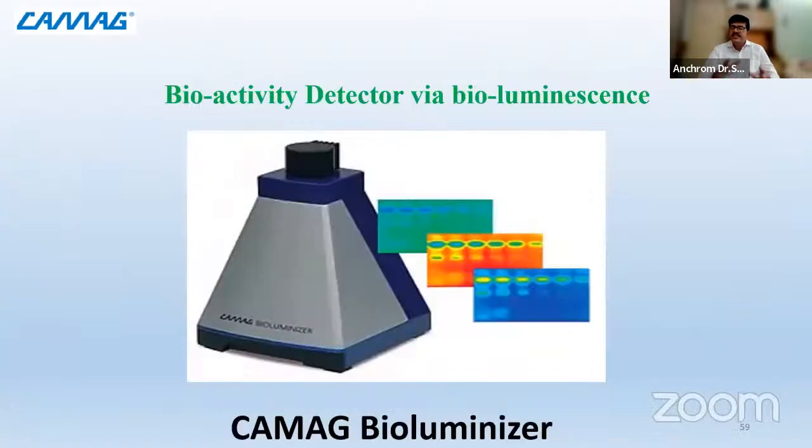So our TLC MS interface is universal. It is compatible with Shimadzu MS. It is compatible with Waters. It is compatible with Thermo. So there is no limitation in which MS you can hyphenate it. Single quadrupole, multiple quadrupole. But as I told you, you need to tune the instrument first to get the response, and then you need to inject the sample. Otherwise, it does not detect the sample. So you have to tune that.